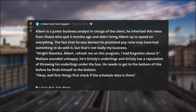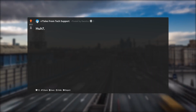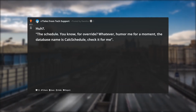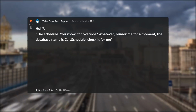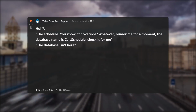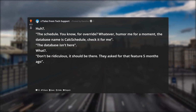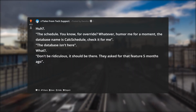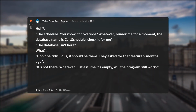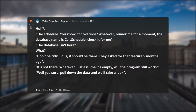"Okay, well, first things first, check if the schedule data is there." "What schedule?" "Ha! The schedule. You know, for override? Whatever, humor me for a moment. The database name is Count Schedule, check it for me." "The database isn't here." "What? Don't be ridiculous, it should be there. They asked for that feature 5 months ago." "It's not there." "Whatever, just assume it's empty." "Will the program still work?" "Well, yeah, sure, pull down the data and we'll take a look."